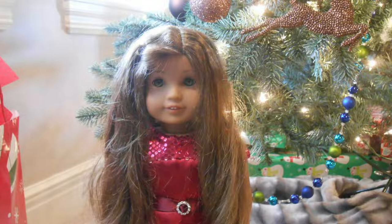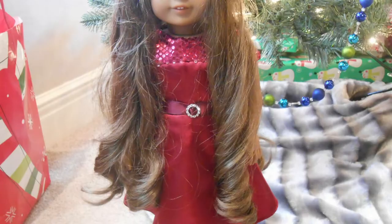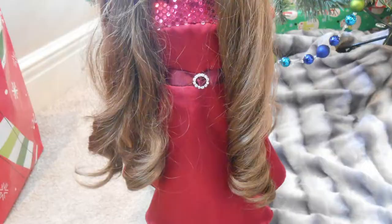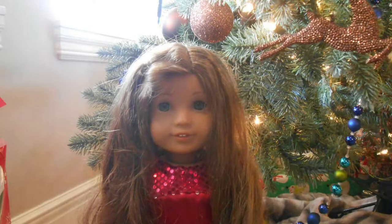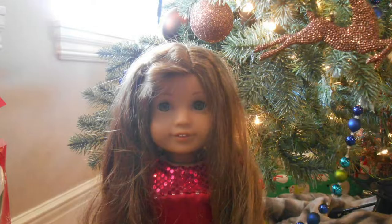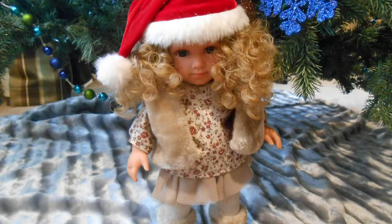Next, we have Kanai. Kanai is wearing this outfit that one of my friends got me for my birthday, but her grandma made it, which I was like, oh my goodness, because her grandma has really special talent. It was so pretty. She's also wearing tights underneath it, and she is wearing Julie's holiday shoes. So yeah.